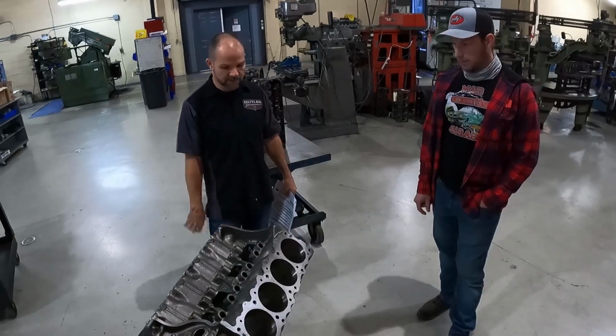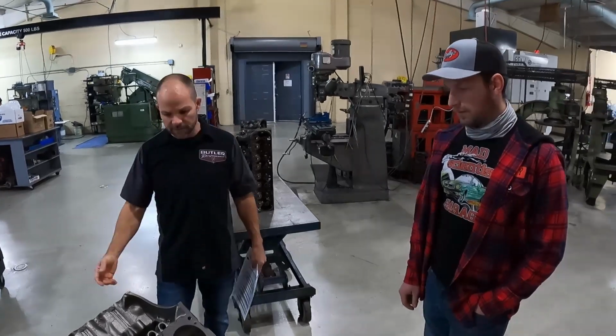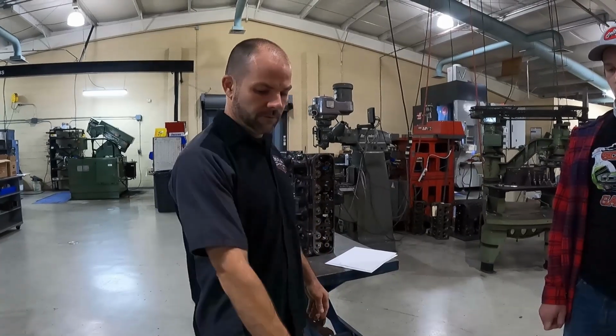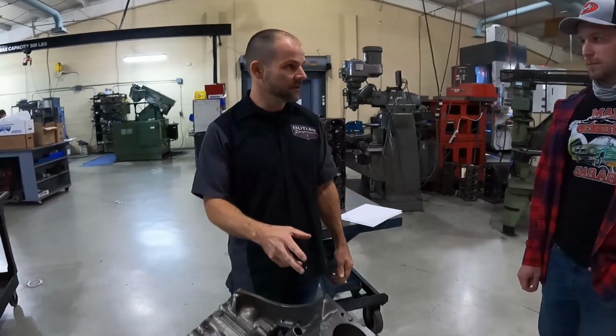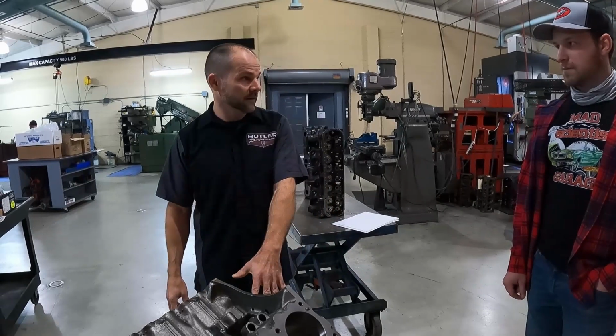We've already blueprinted the block along with your rotating assembly. Something else we do is we won't machine just a block to a quote-unquote spec, a book spec. We only machine blocks if we have your crank, your main bearings, so the main bearings you're going to use, the crank you're going to use, your pistons. We measure each part, then we machine to that particular part. So we have already set the clearances for you.